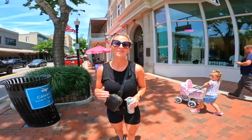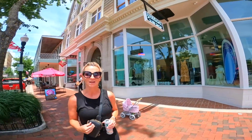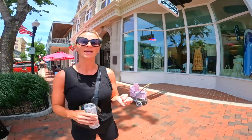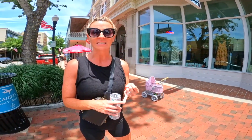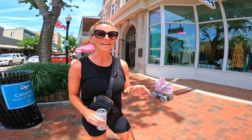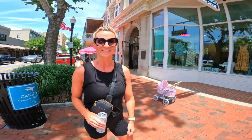All right, we're passing Interlight Surf Shop. This is actually the second location. One is in Gulf Breeze, one over here in downtown Pensacola. The cool thing about Interlight, though, is they also host a lot of things like summer camps for the kids with surf lessons, and they're really involved in the communities. Typically, if there's anything surf related, Interlight is usually in there, and I love that they have 2 locations between here and Gulf Breeze.